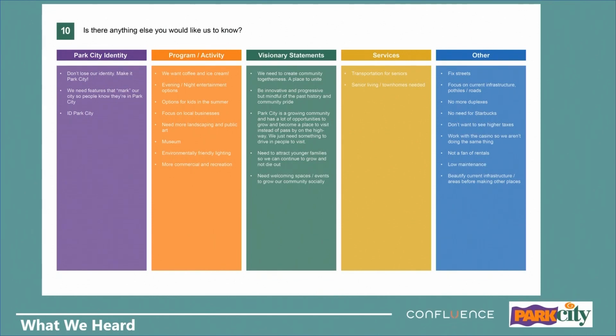So right now, this is a project and an opportunity to really dream and think about the bold long-term vision for this space, but not losing the identity of who Park City is. This should be something that people come to and they know they're in Park City. What does that mean? We don't know yet. That will come further down the road.